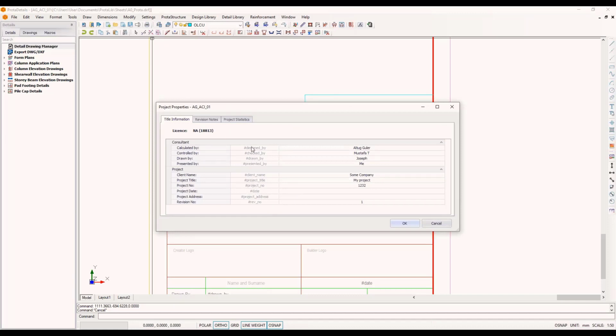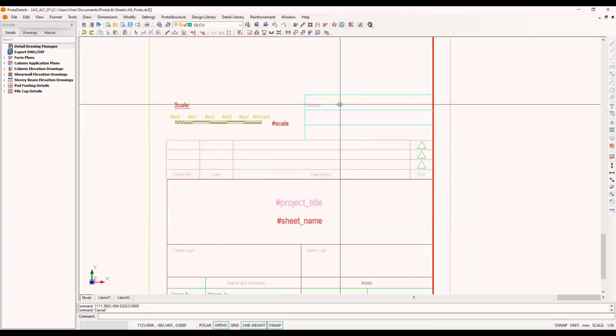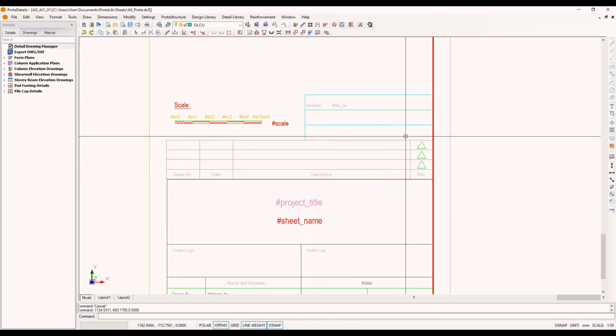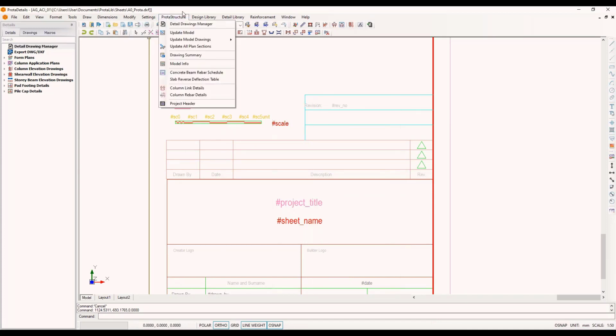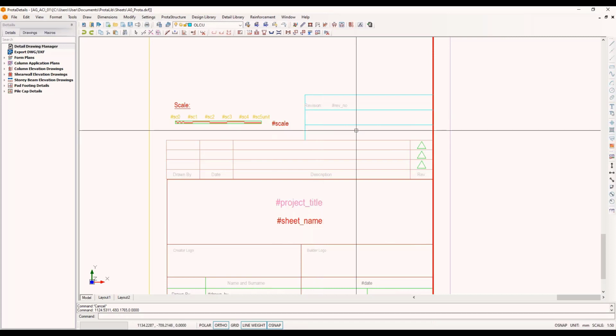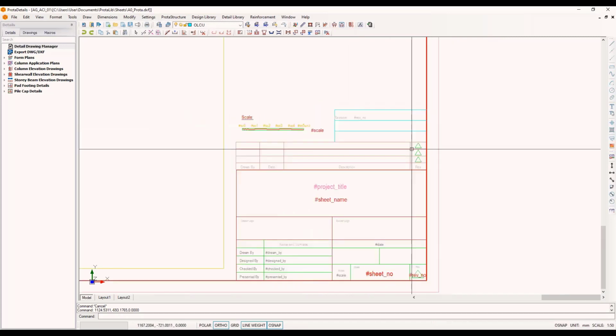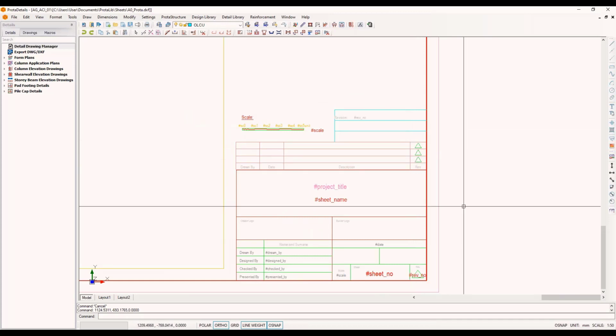Like this one here, you can see all the keywords in this interface. And I will take the revision note keyword from here. Okay, and if I put the keyword over here, whenever I make a revision inside the project header, it will be seen, updated inside the project sheets. Okay, all the sheets will be updated.